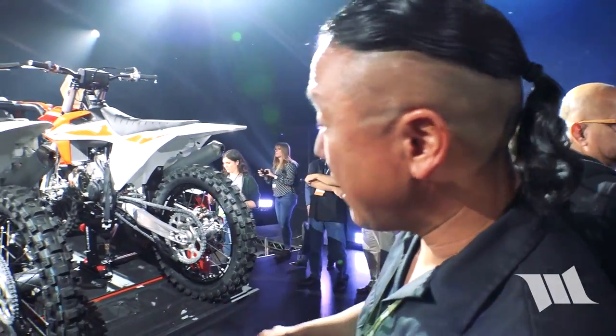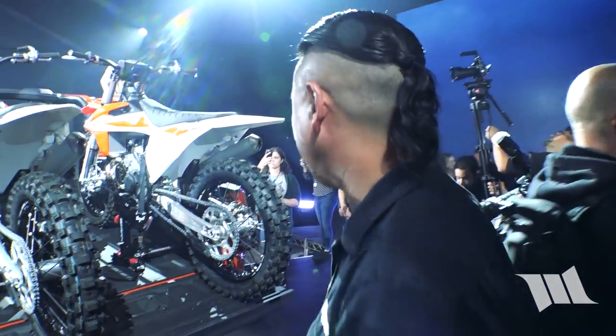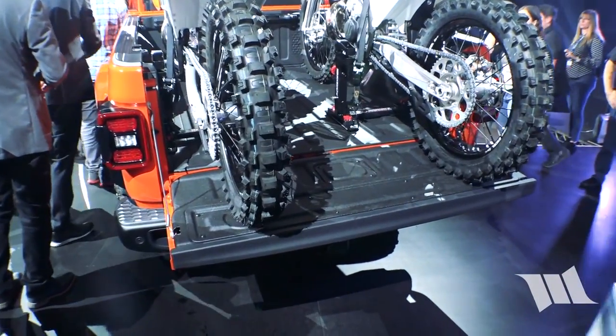So as you can see, this one's actually got a couple bikes in the back with the tailgate down. That's pretty cool.